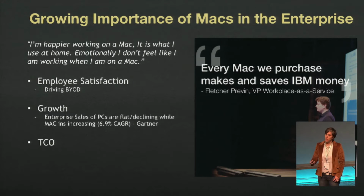And I was kind of blown away. So the numbers that Fletcher presented last year were, within a 6-month period, they went from no Macs at IBM to 60,000, and they were measuring cost savings of $270 per Mac.